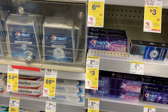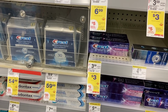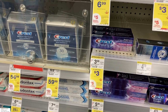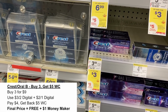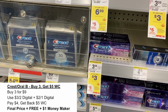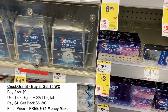The next deal up is on the Crest. So the Crest is included in this. The Oral-B toothbrushes are $3, and we have mouth rinse and floss that is $3. So I'm going to do a mixture of these products in my online pickup orders that I'll show you in just a bit. So you want to buy 3 of these and you're going to get back $5 in Walgreens cash. We have $2 digital coupons or $3 off of 2 digital coupons. When you pick up 3 of them, you can use $5 in coupons total. So you got that 3 off of 2 and a 2 off of 1. That will leave you to pay just $4 out of pocket and then get back $5 in Walgreens cash, making 3 of these products free plus a $1 moneymaker.